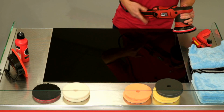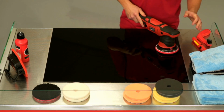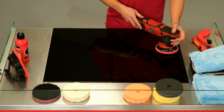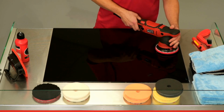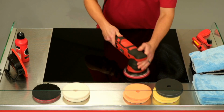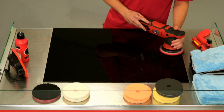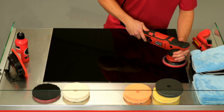I'm going to work a small section here on the left so that we can leave more for any other demos that you guys may want to see. I'm going to turn the machine to speed 3 or 4. I'll start at 3 for my initial pass, and then I'll slow down my arm speed and speed up the machine speed here. So first pass, I'm going to speed it up to 5. You can do an all-in-one, usually between 4 and 5.